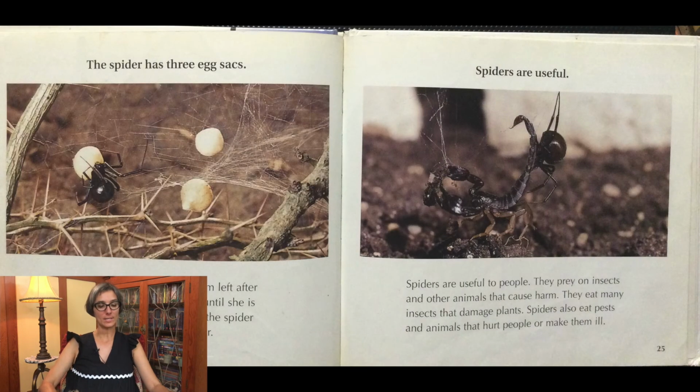The spider still has some sperm left after laying her eggs. She stores it until she is ready to lay more eggs. Now the spider has 3 egg sacs to look after.